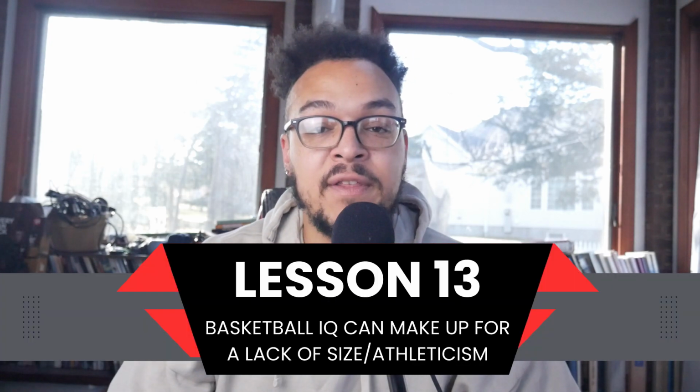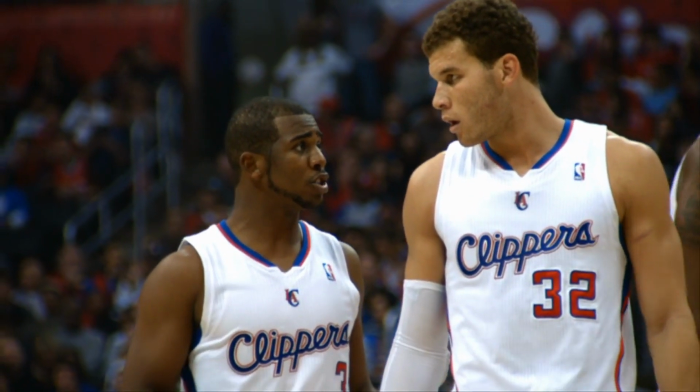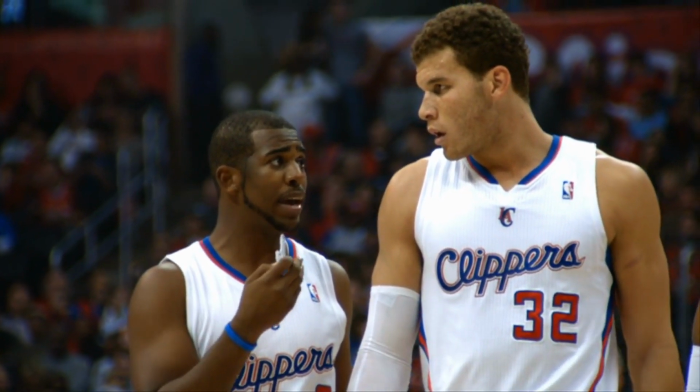Lesson number 13 is that basketball IQ can compensate for physical limitations that you may have. So if you are smart and you know how to play the game, you can overcome a lack of size or athleticism, and it's very much in your control, which is why every player should spend so much of their time focusing on improving their basketball IQ.